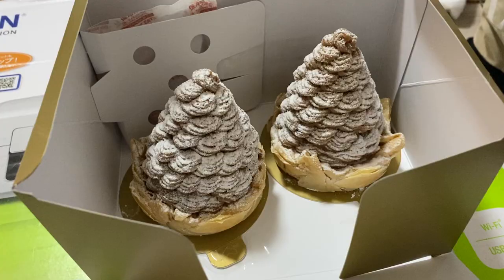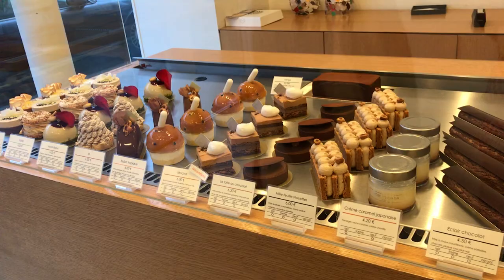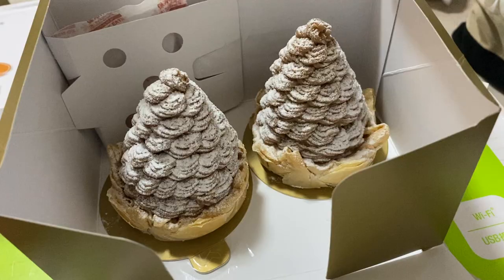We're gonna eat the cake that we bought. So these are the Mont Blanc by Mori Yoshida. When I went to Paris last month, was it last month? No, it's already 2 months ago. But we had these cakes, these Mont Blanc, and they were so good. I figured that they also had a shop in Shibuya, so we stopped by today.